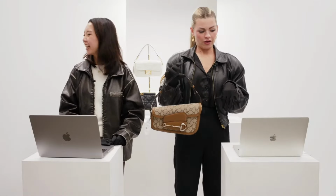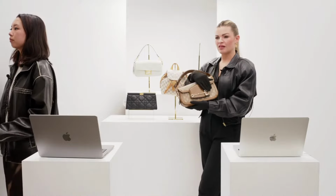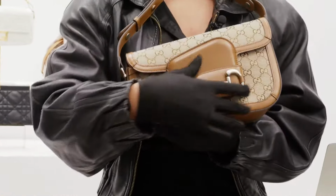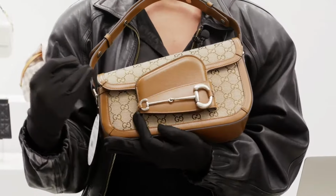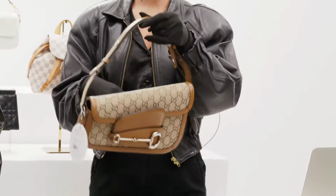I love that color. I really, really do. So this one is so much fun, and I love that nutmeg color with that silver hardware. I just think it looks so clean. I think it's so much fun. So this is strictly a shoulder bag.